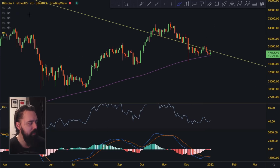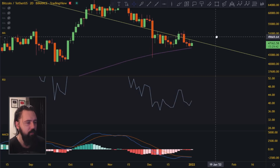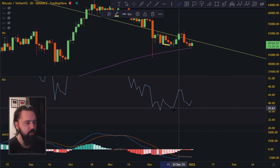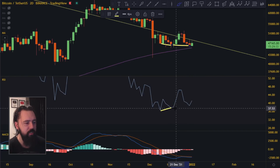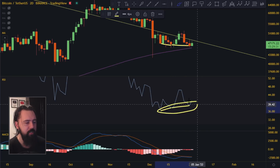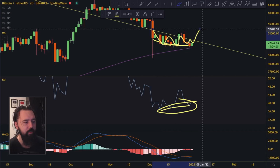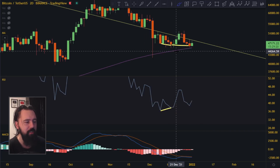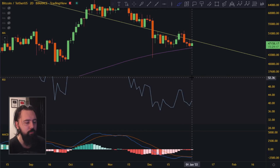Now, the reason we are looking at the 2-day chart is because there you can see clearly divergence down here. The price goes towards the downside, the RSI goes up. The price still goes towards the downside, the RSI still goes towards the upside. So this is double divergence up here. I think because of this double divergence, we're going to shoot towards the upside a little bit. So this 2-day chart shows a little bit of bullishness, and it can definitely push us towards the upside. I'm a little bit more bullish than bearish.